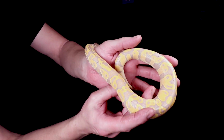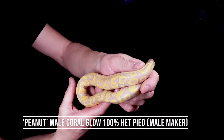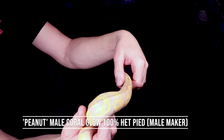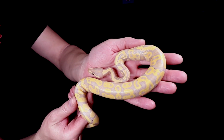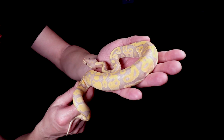Alright, so I want to start out with this one. Take a look at this. This guy's name is Peanut. And Peanut, I just weighed him. He's coming in at 197 grams. And Peanut is a Coral Glow 100% het pied. I produced this one from breeding my Coral Glow het pied to a visual pied and produced this one.